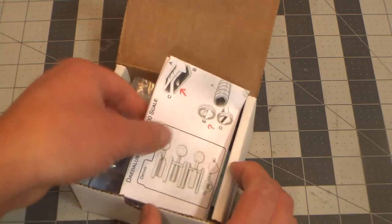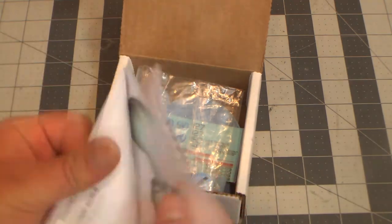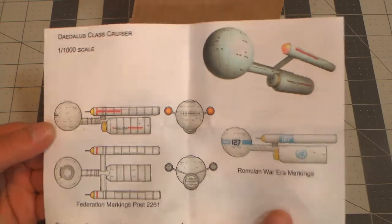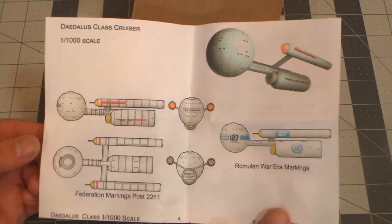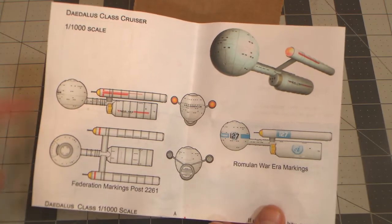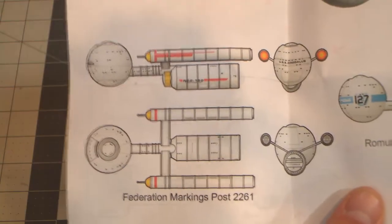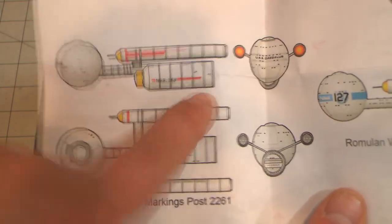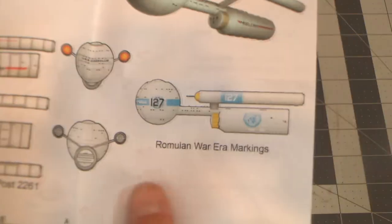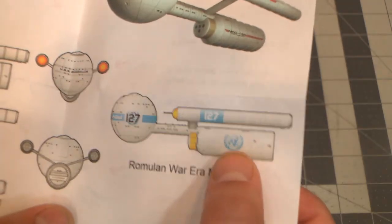I have had a look through this guy, but everything's nicely wrapped in bubble wrap, so you got that. We'll start off with the instructions. We have a very nice graphic paint guide, kind of a decal guide. You have two versions you can go with in terms of paint schemes. We've got your traditional Daedalus style paint job, or decal job, with the interesting red stripes and the little gold deflector dish area. And then this one's kind of cool. You call it the Romulan War era markings, and it has a United Nations symbol on it.